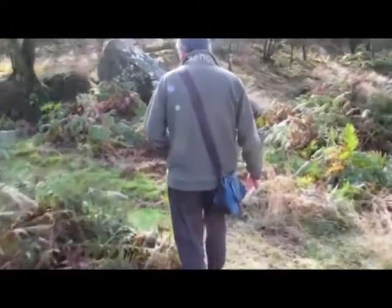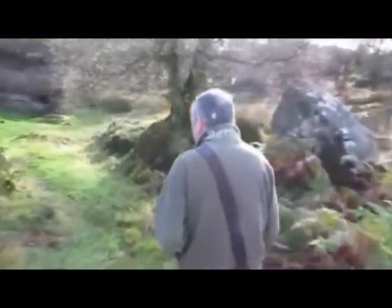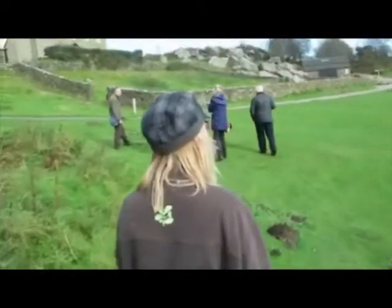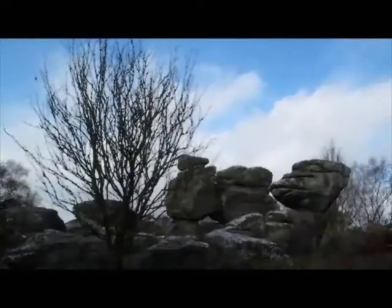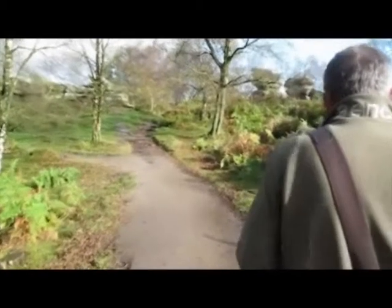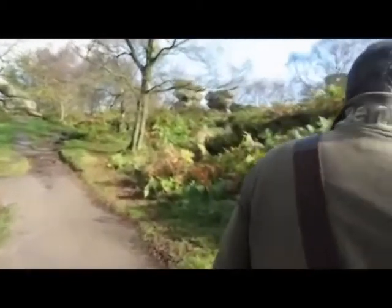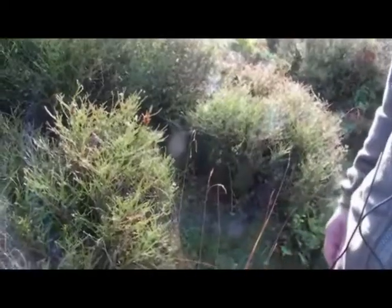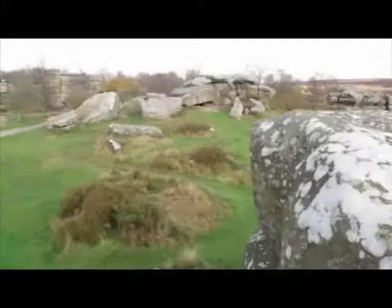Back in the 1970s, when Steven Spielberg's film came out, E.T., it suddenly became E.T. Here at Brimham, the rocks obviously don't need any work. So the main work the conservation team do is actually looking after the moorland. So it's bracken control, it's silver birch control, it's looking after the heather. It's a triple SI site, so we have to look after it, we can't neglect it.